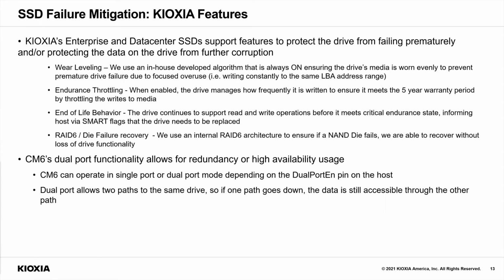One of the other cool features, which to me doesn't get enough press, is dual port drives. This allows for redundancy or high availability usage. CM6 will operate in single or dual port mode depending on if the dual port enable pin is set. Dual port allows 2 paths to the same drive, otherwise known as redundancy. If you have 2 servers talking to the same drive and one of those servers goes down, you still have a path to the data on the drive. The data is still accessible through the other path.